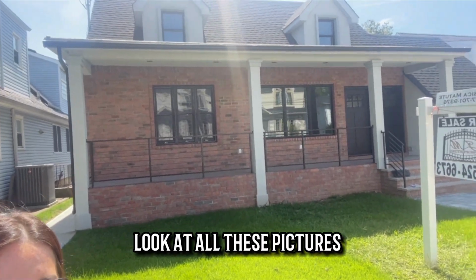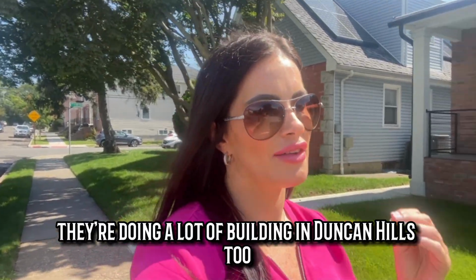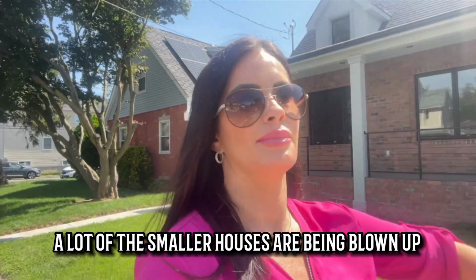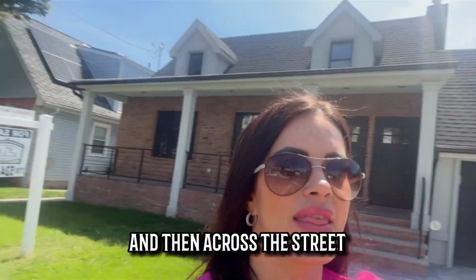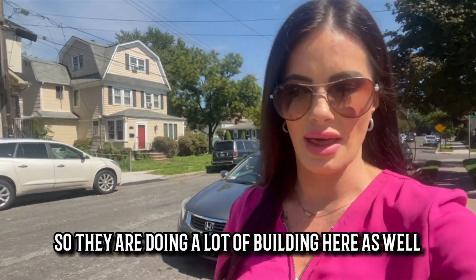Look at all these pictures. Look at the inside. It is absolutely amazing. They're doing a lot of building in Dongan Hills too. A lot of the smaller houses are being blown up. Like as you see down the street, they're building right here. And then across the street, they built right here. So they are doing a lot of building here as well.